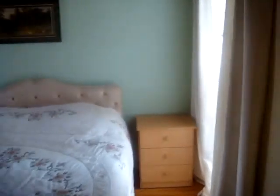Come back in downstairs bedroom one, which is a reasonable size. Side cabinets, plenty of storage area. Spotlights in the ceiling.